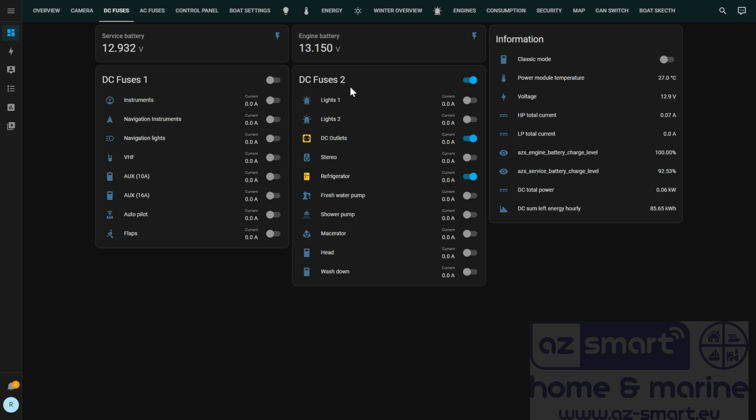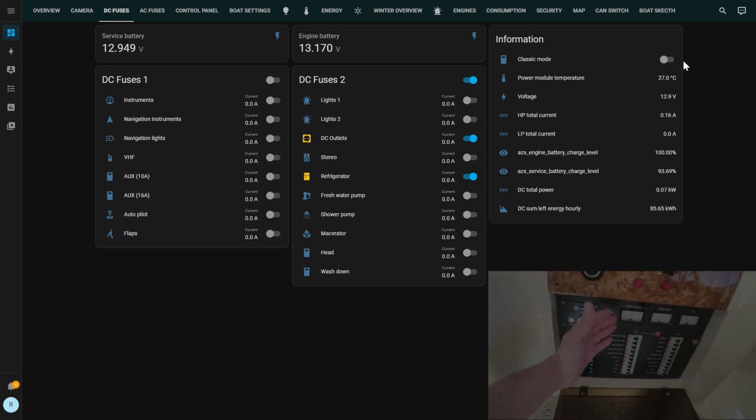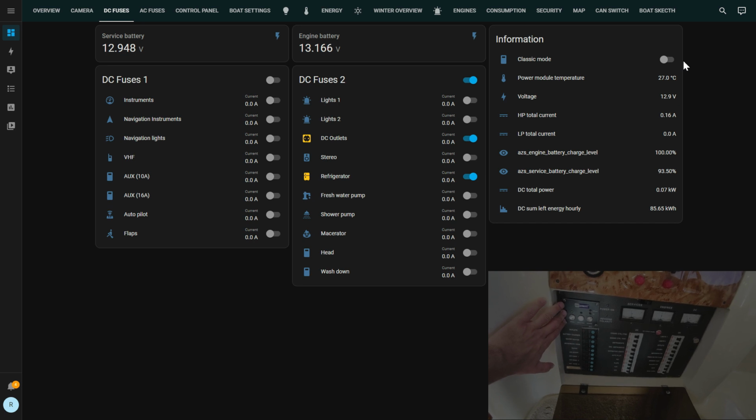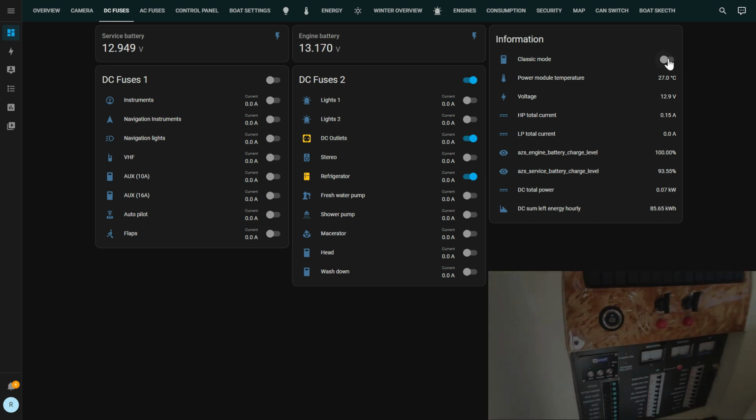These are DC fuses too. These are basically lights and comfort outlets like lights, DC outlet, stereo, refrigerator, freshwater pump, shower pump, macerator, head, and washdown. Washdown is the windlass, the chain washer for the anchor. You can switch to classic mode, and then you do everything manually, just like you do on a regular analog boat.